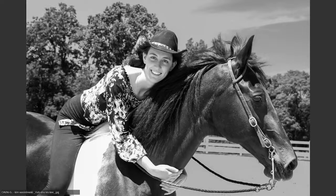Bill's comment: the photo is a pleasant snapshot of a happy person. It doesn't have any drama or intention beyond the record of a moment. The horse is the best part of the photo. Kim Wojciechowski, Grace and Journey, 19 points.